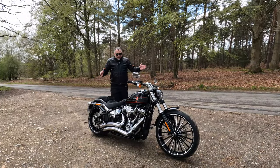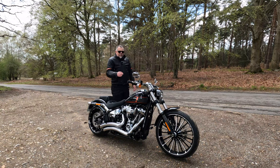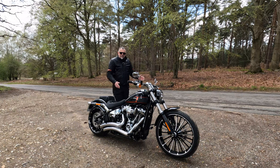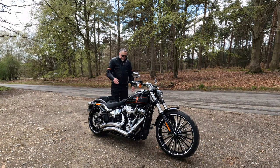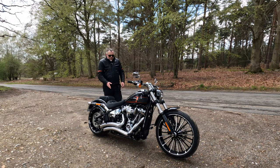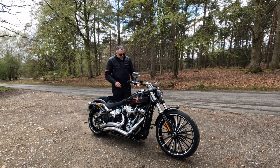I've been really enjoying riding the Breakout today. Fantastic machine, absolute perfect pose bike with all the chrome glitziness. You're going to stand out when you park it at the pub, the cafe, whatever. And it goes like hell. That 117 engine, that extra power, fantastic.